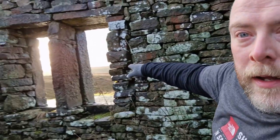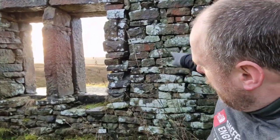So Rimmon Cottage used to be a shooting lodge for Saddleworth Moor. We passed that first run of grouse butts, and just through this window here I can see another run, maybe 8 to 10, I'm not really sure. I didn't put my head out because you just get annihilated by the wind, but maybe another 8 or 10 grouse butts down there.